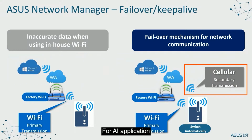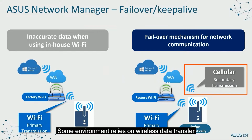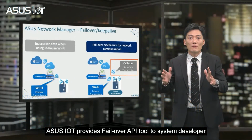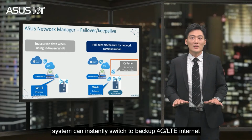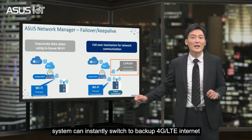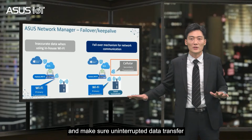For AI applications, a lot of the time the system requires a constant and stable connection. Sometimes the environment relies on wireless data transfer, but Wi-Fi can be interrupted for numerous reasons. ASUS IoT provides a failover API tool for system developers. When the Wi-Fi connection drops, the system can instantly switch to backup 4G LTE internet and make sure data transfer is uninterrupted.